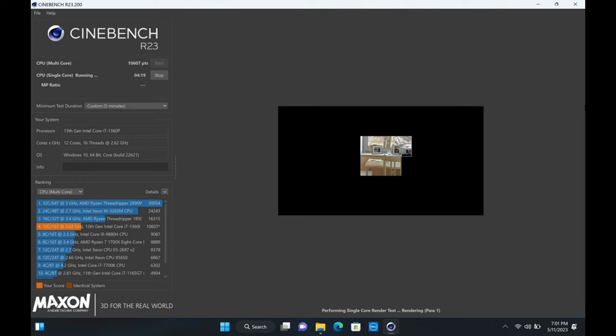So again, we have a lot to do on this laptop, of course. But again, the trade-off is going to be in such a thin and light chassis, the design. How does it dissipate the heat, right? So that's always going to be a major concern anytime you get a laptop this size. So just keep that in mind.